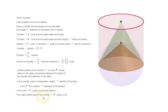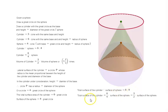So the total surface area of the cylinder is equal to 6 times the great circle. The surface of the sphere is equal to 4 times the great circle. Again, we have already seen this. So the total surface of the cylinder is to the surface of the sphere as 6:4. That means the total surface of the cylinder is equal to 6/4 of the surface of the sphere, or 3/2 of the surface of the sphere, or 1.5 times the surface of the sphere.